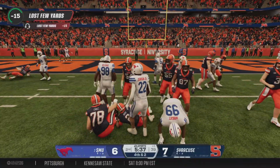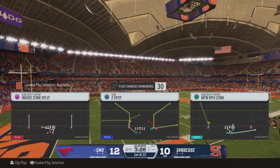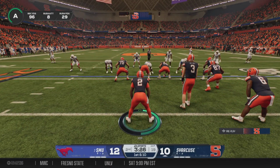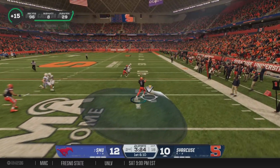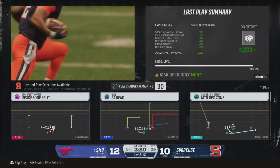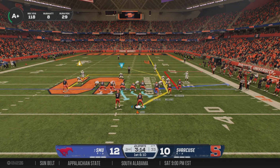Tackle behind the line of scrimmage, and what a big throw. Syracuse, with that legacy of running backs, just ripped off a huge one there. Let's see what they've got this time. Out of the chute, quick toss to the right. Finally corralled, but not before he picks up the first down. The Orange, after the explosive play, might go right back to the ground.